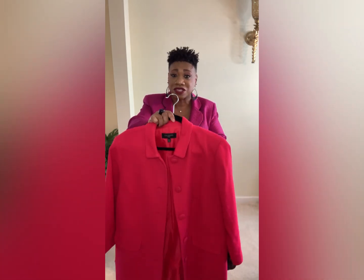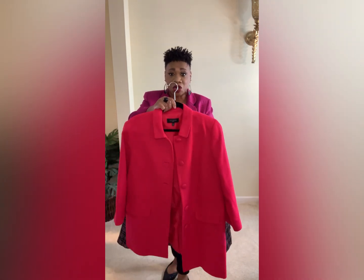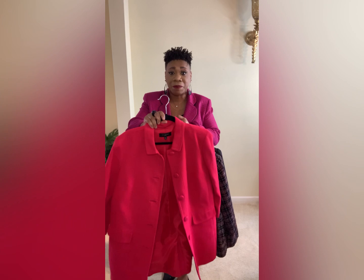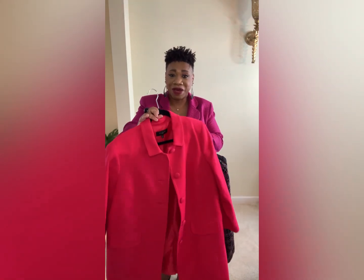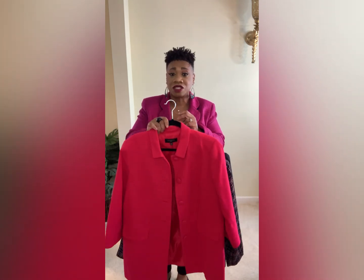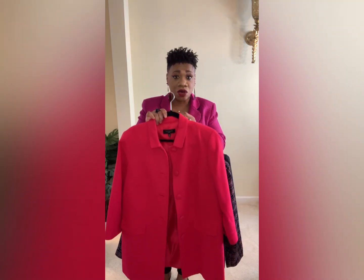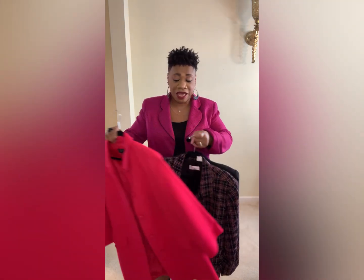Y'all, ladies, if y'all can tell me what the color is, put it in the comments, because it's coming across all kinds of ways inside. But then outside, it looks pink. So I'll see when I put it on. But yes, y'all, I'm absolutely in love with it. I love that it had the covered buttons as well. This was everything. This was a gem. You hear me? I will never part from this, y'all. It was a gem. $6.99.